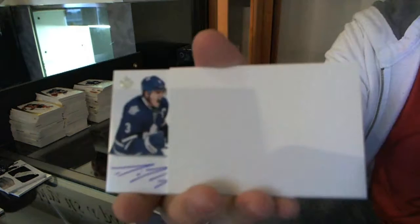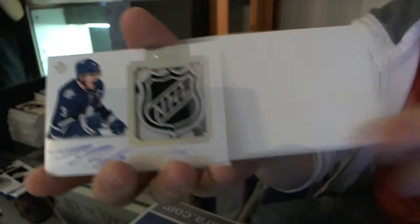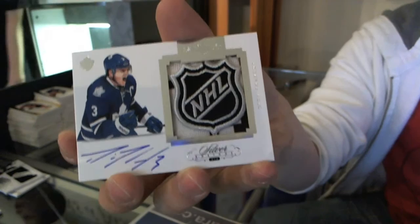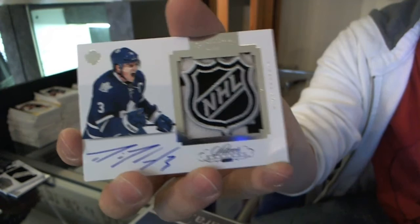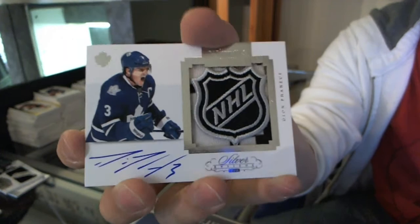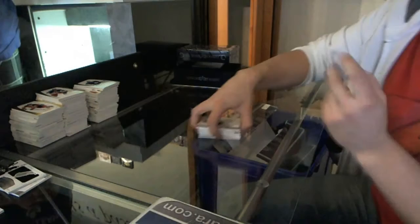no. We've got an autograph of Toronto Maple Leafs captain, Dion Phaneuf, with a little extra. One of one signs shield autograph. Dion Phaneuf. One of one shield. That's my third shield today. I go in streaks, I guess.